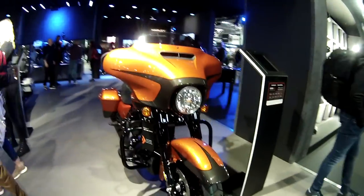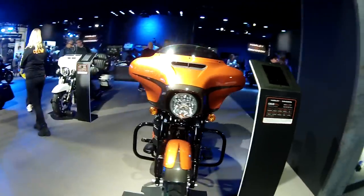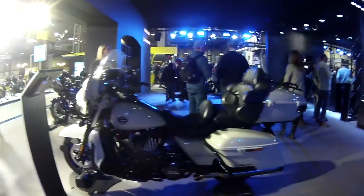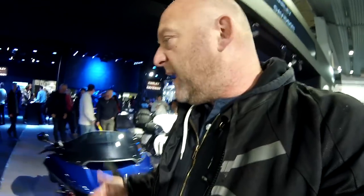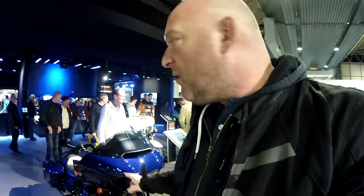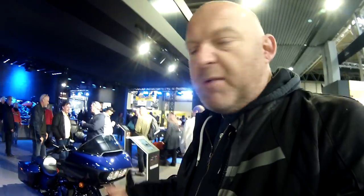That's a nice colour, actually, isn't it? Gotta say. Yeah. But it just oozes comfort and everything. If you're talking about design, overall appearance, I think the Harley Davidson wins it hands down over any of the big tourers. But definitely over the Goldwing and also the Indian. You can't compare them. They just look so much better.